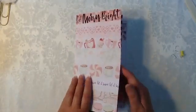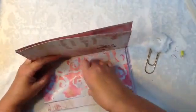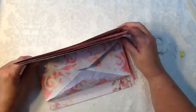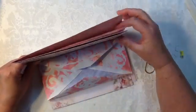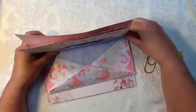All right, so here goes. I'm going to use this just for the purpose of holding my papers together. So what you want to do, make sure your crease is really nicely done. Make sure your papers are the way that you want them, that they're in order, and that there isn't one too far down or too far up, because now we're going to put it together. Once we do this, it's together and it's not coming apart.